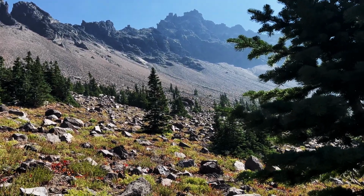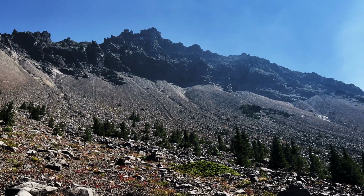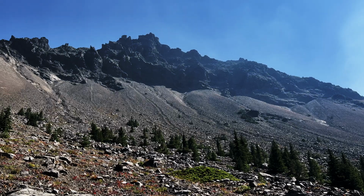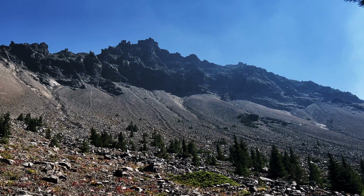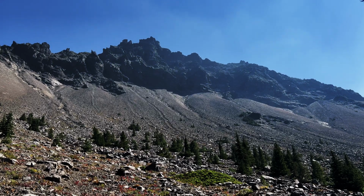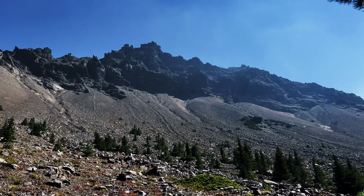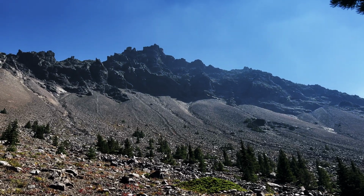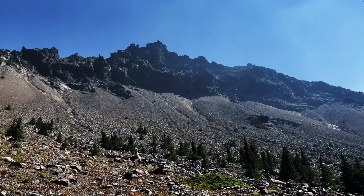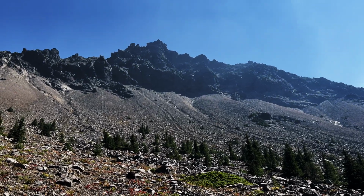Absolutely amazing. Look at the incredible Three-Fingered Jack. Absolutely spectacular. We're looking up at the mighty face, the range, the summit. Oh my God, this is beautiful. Not only do you get the top of the mountain, but you get this scree rock field and the overall base of it with the alpine forest running up to the edge. This area is absolutely incredible.